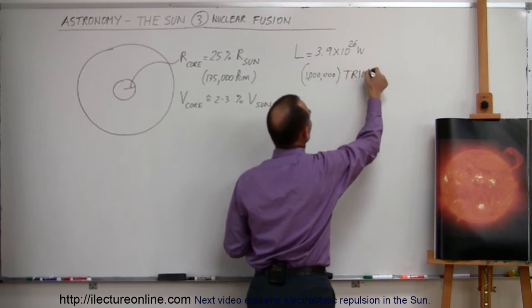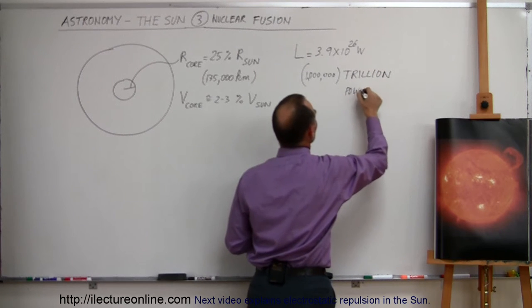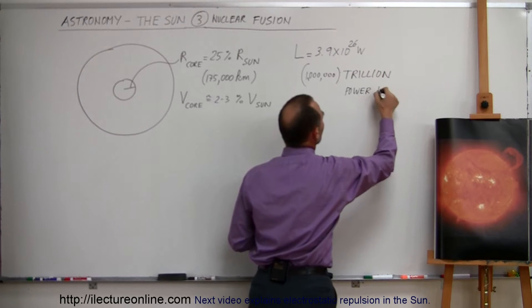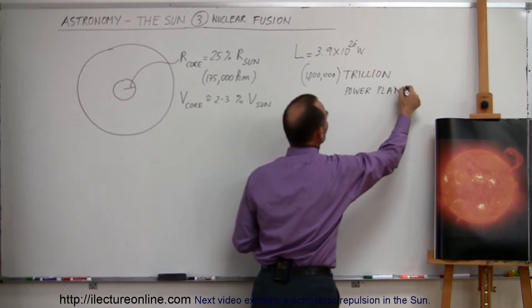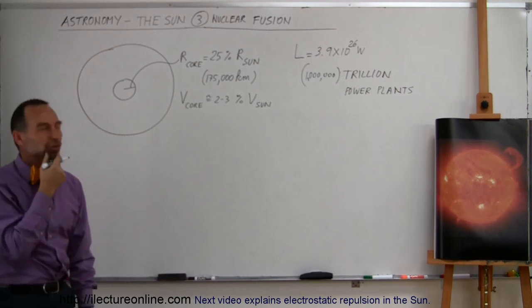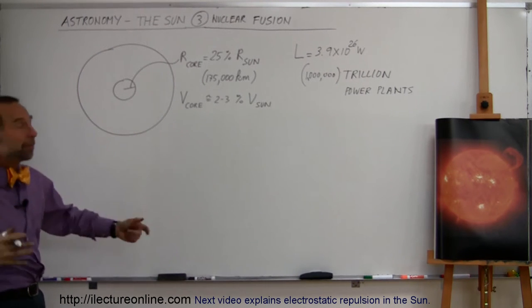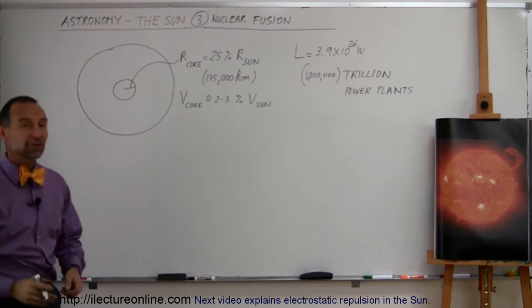1 million trillion power plants. I don't know how to write that number, 1 million trillion power plants, in such a way that you can get the real appreciation of how much energy that really is. Can you imagine 1 million trillion power plants on the Earth would be required, and of course there'd be no room for that many power plants to put out the same amount of energy as the sun.